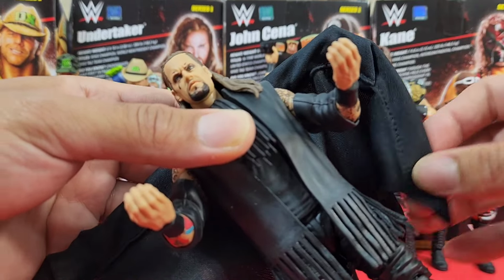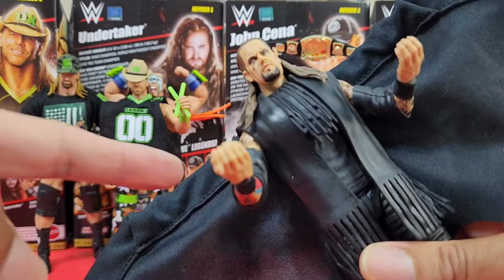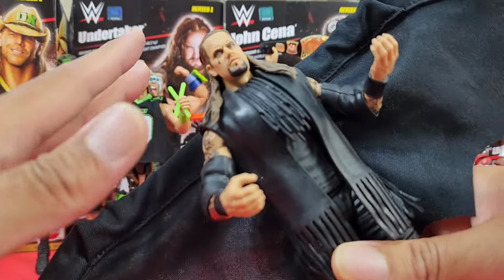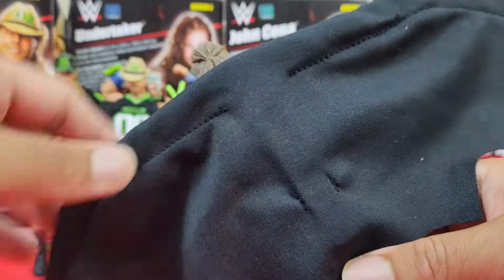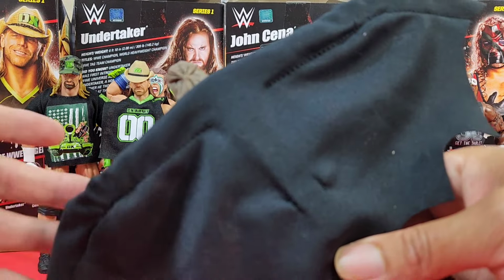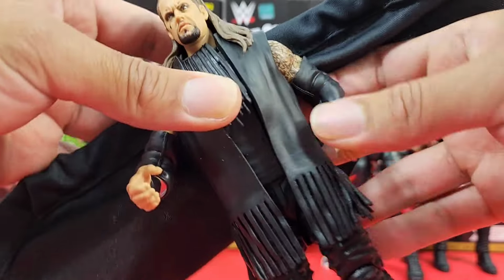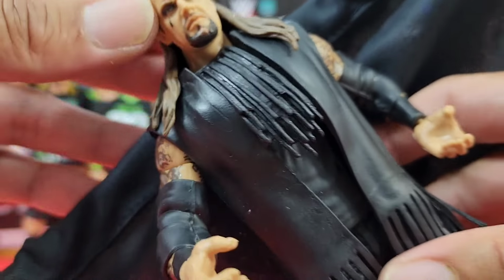Look at that. You can pose them. You can move them. I do believe that Battle Stories did state that this specific gear in and of its own right is very special in memory. And I can see why, man. When you got wings coming through in this way and the Undertaker, oh yeah.